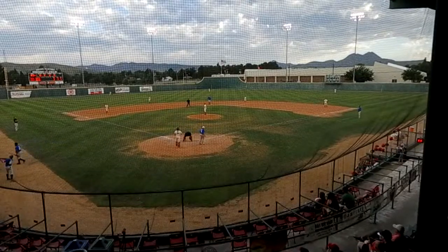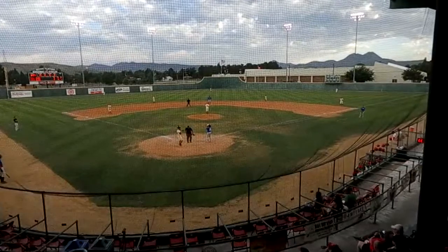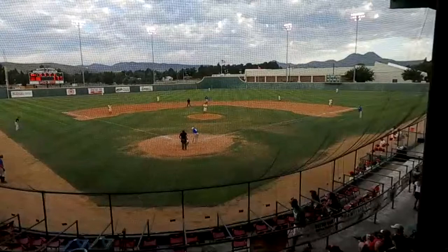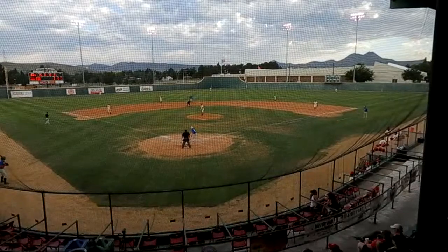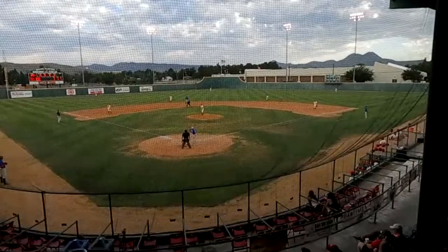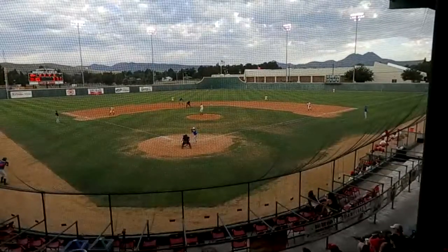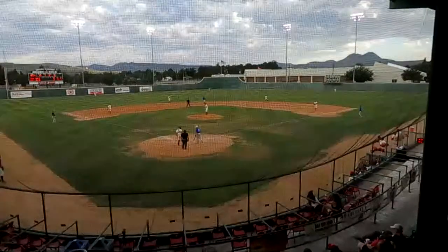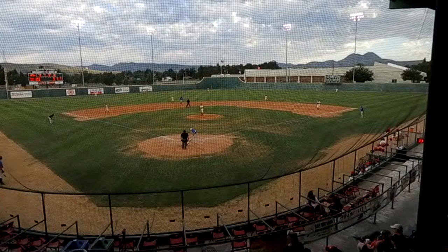Singled in the second. Beverly digs in on the left side. Takes a little dirt. Cleans up little holes in the batter's box. Now he's ready. Set and ready to go. Pitch. Skipped up there. Stillman backhanded that one on the inner half. So 1 ball, no strikes, 2 outs.